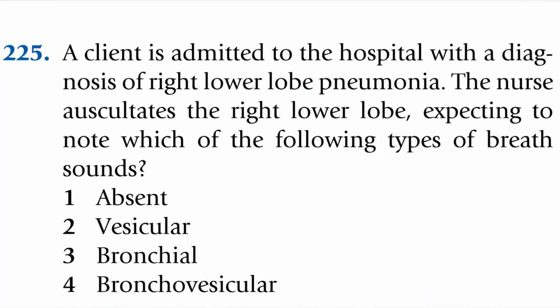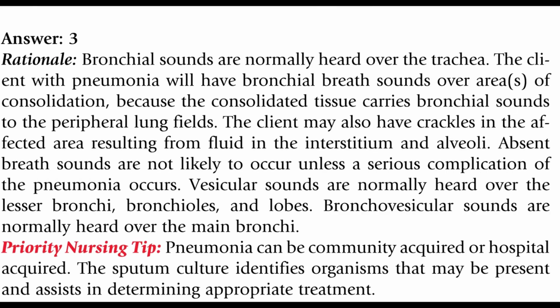225. A client is admitted to the hospital with a diagnosis of right lower lobe pneumonia. The nurse auscultates the right lower lobe, expecting to note which of the following types of breath sounds? 1. Absent. 2. Vesicular. 3. Bronchial. 4. Bronchovesicular. Answer: 3.